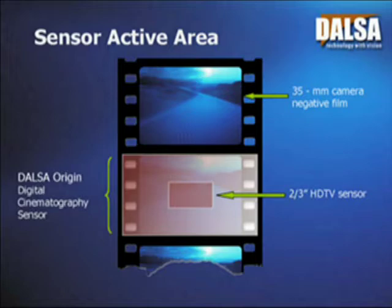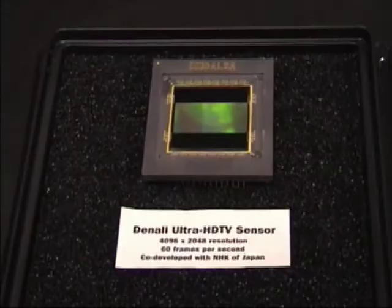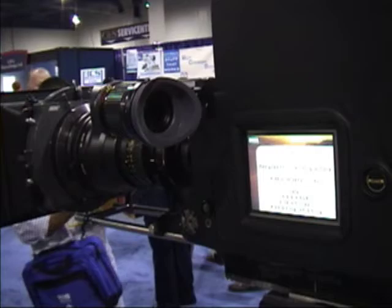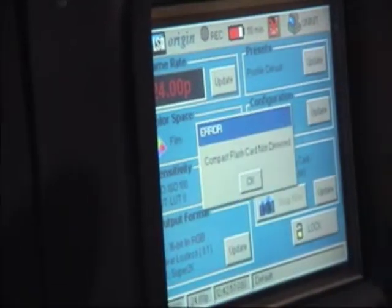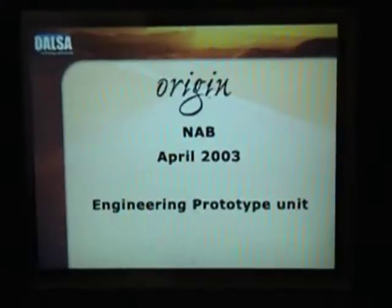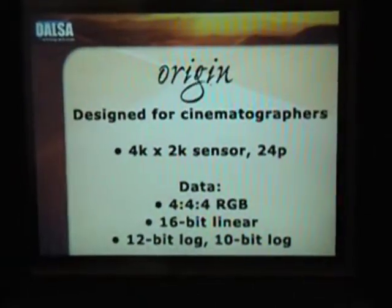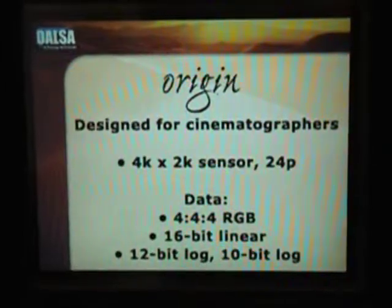This camera uses an image sensor that is the same size as 35mm film, and it records images at 4K by 2K resolution. It allows for through-the-lens viewing, records the image as data onto this hard drive array, and has this neat touchscreen interface. Finally, a computer-ready cinema camera that's just perfect for Nonya when I make my cinematic debut. I can't wait!